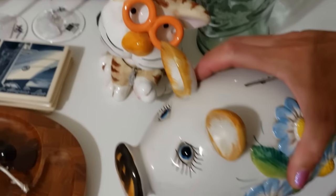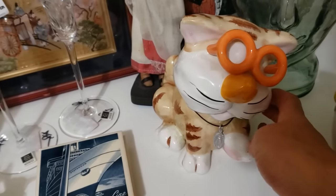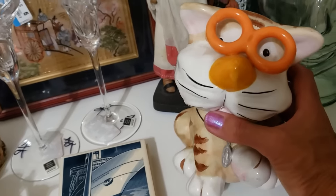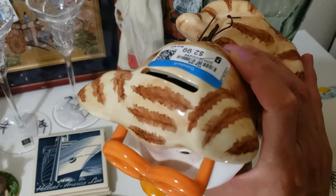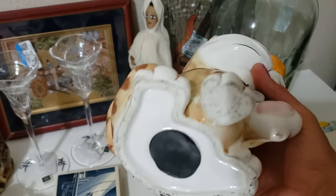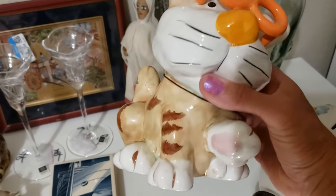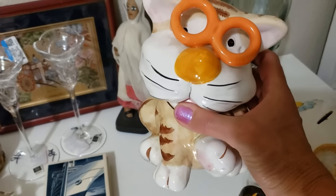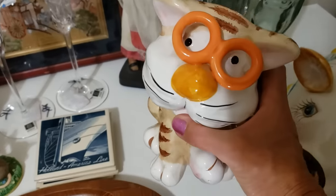The same with this adorable little tabby cat with the orange glasses. He's so sweet. He's a bank as well. Paid $2.99. He has his stopper, although it doesn't fit too well. He's super. Again, probably $15.